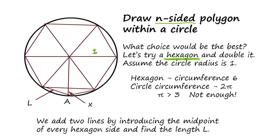Okay, the strategy is we make a hexagon inside and measure the circumference of the hexagon. Obviously it's smaller than the circle. So for example, in a hexagon, this is unit length, so you have 6 of them, it's going to be 6. So the circle has 2 pi, so pi is 3, right? Obviously, but that's not enough. The question is asking to prove pi is larger than 3.1. So we have to improve this hexagon to much closer to the circle.